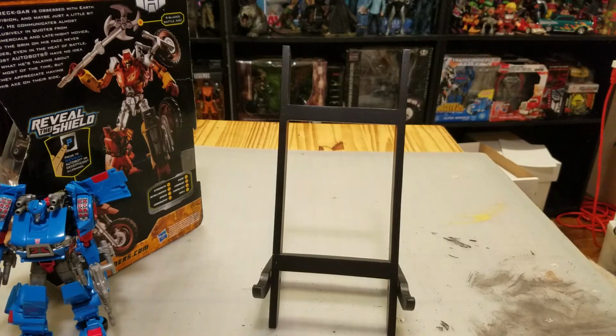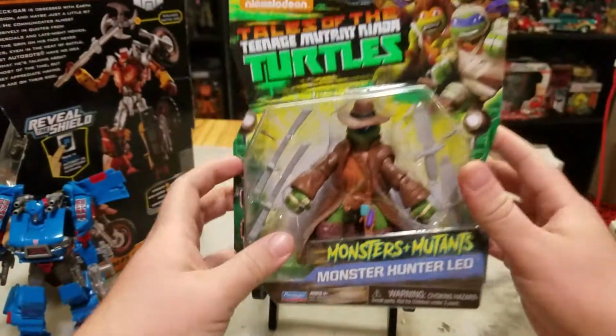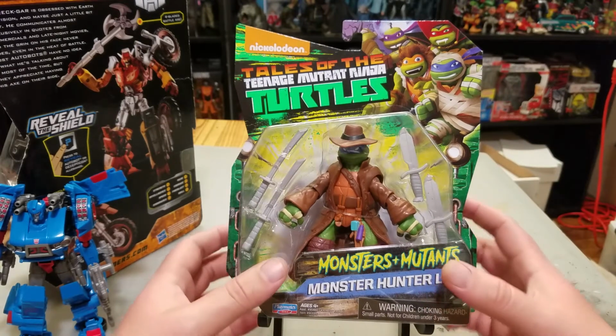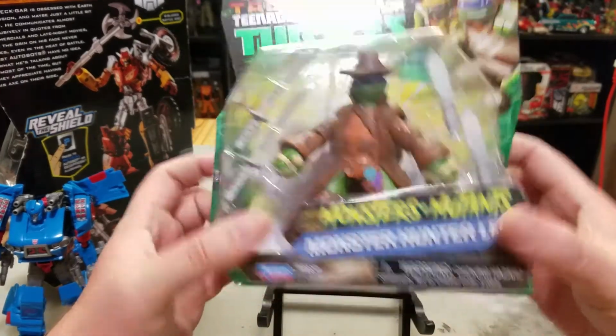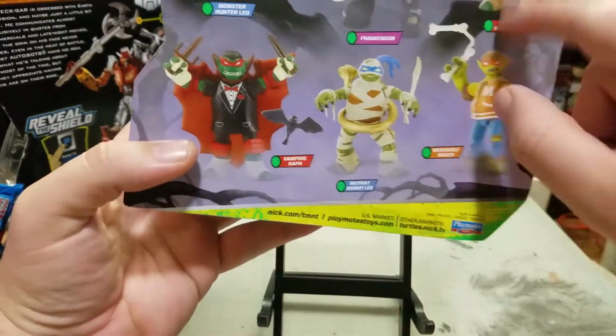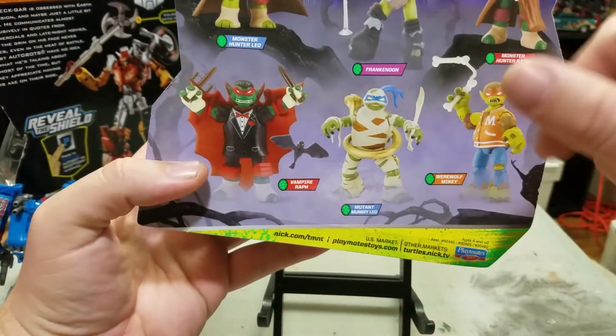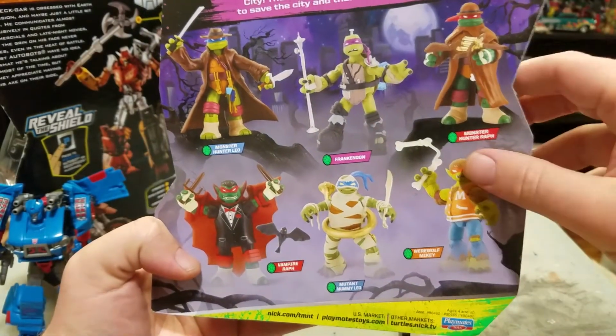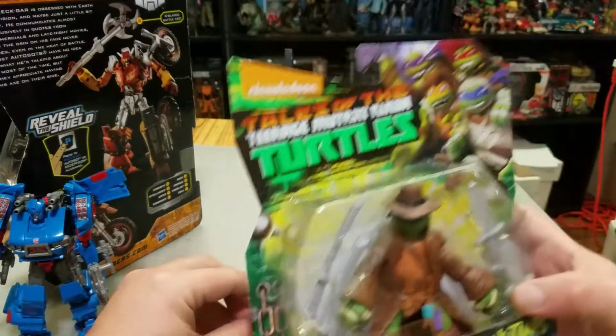Alright, so next up, I did buy quite a bit of Ninja Turtle figures. So we're just going to kind of go through those. So I found the Monsters and Mutants Monster Hunter Leo. Really happy to have that one. I didn't buy the monsters. I seen all the rest of these, and one, I didn't have the money, and two, even if I had them, I don't know if I would have bought those. I just really wasn't on my list.